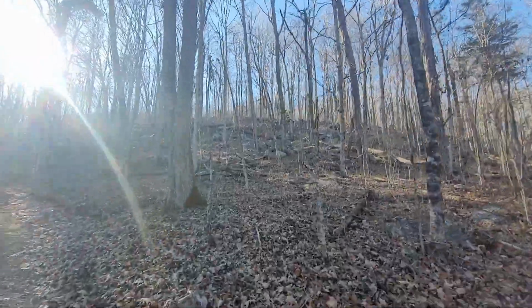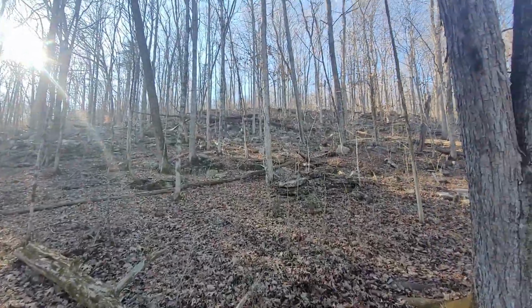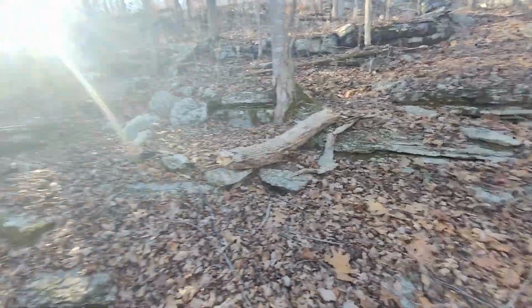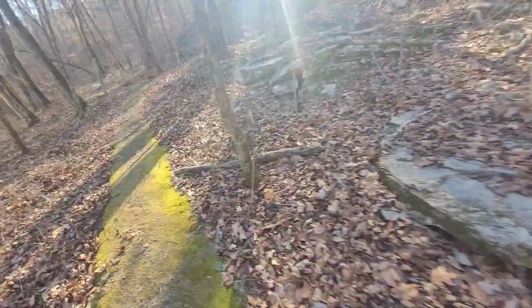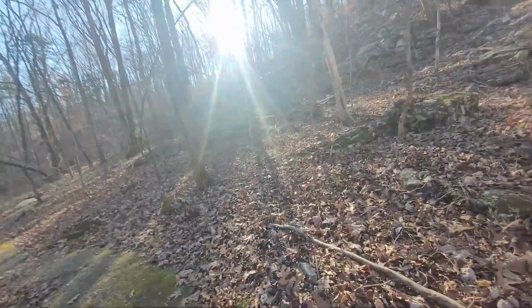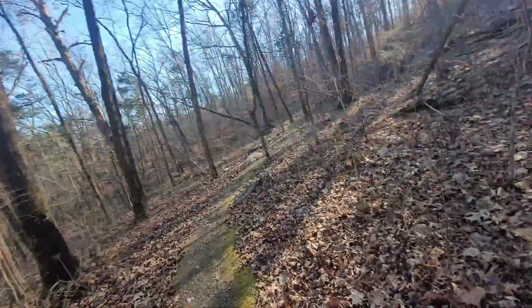Alright, look at these big rock ledges up here. Wow. That is pretty. Look at all these little shelves and stuff here. I wonder if there's any mines in this area. Where we were in Georgia and South Carolina, there's mines everywhere. But, so I just wonder if there's any mining activity around here. We've reached a small point where we're doing a descent.